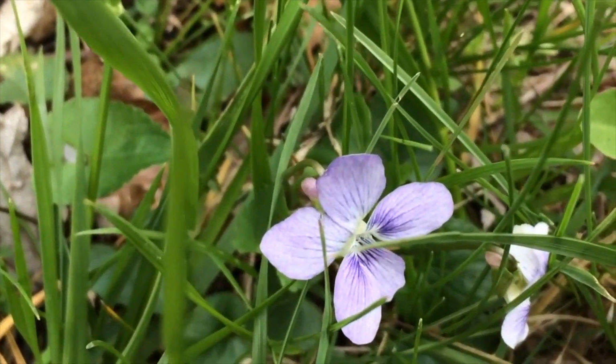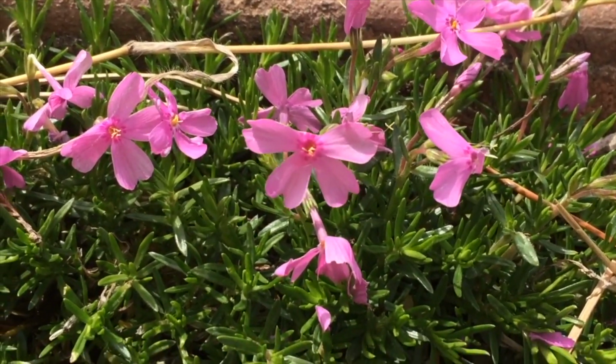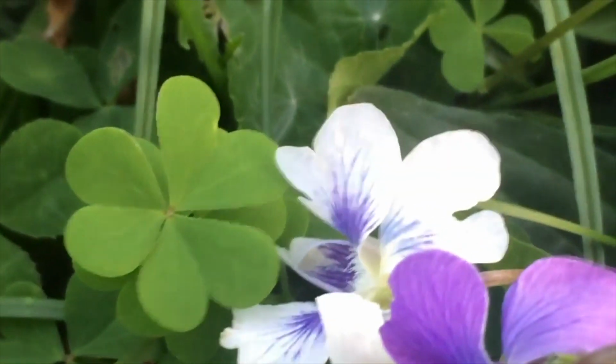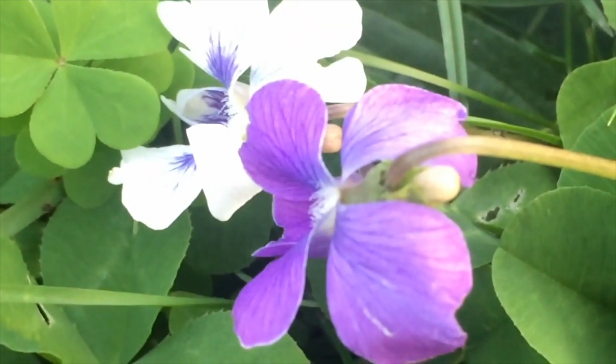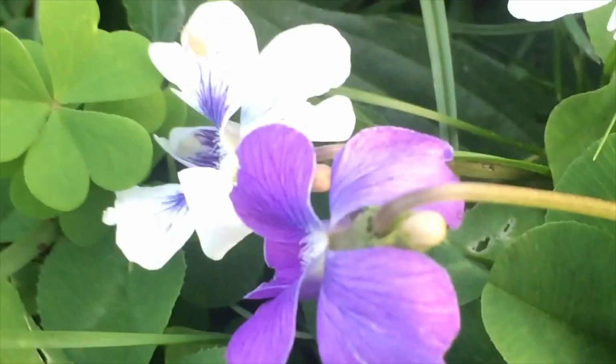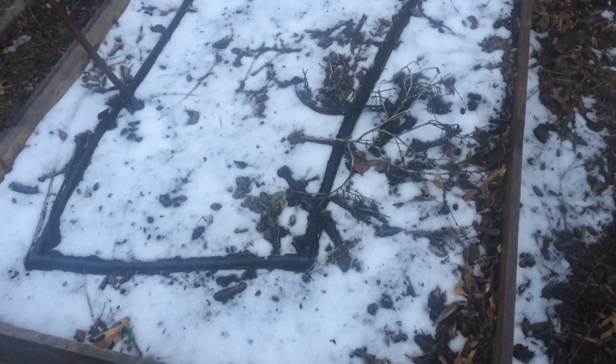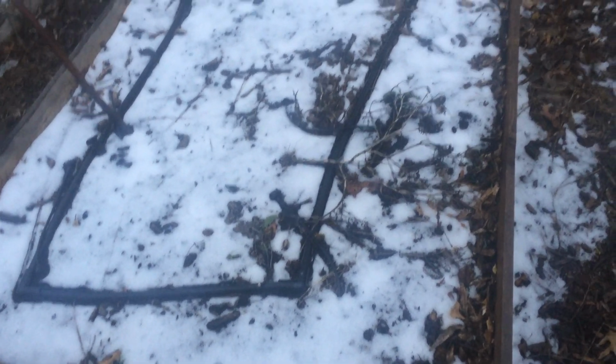Spring. Bright, warm weather pushing beautiful flowers up. Birds singing, bees buzzing. But sometimes reality is a little different. This year, my Zone 6A garden is still seeing snow, and the forecast has more freezing temperatures to come.